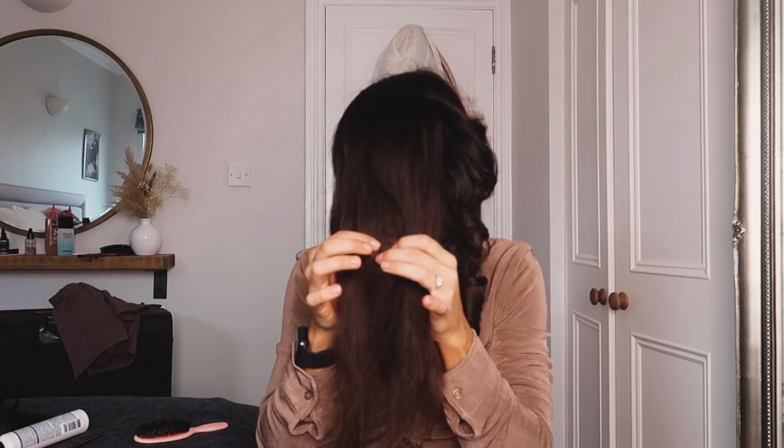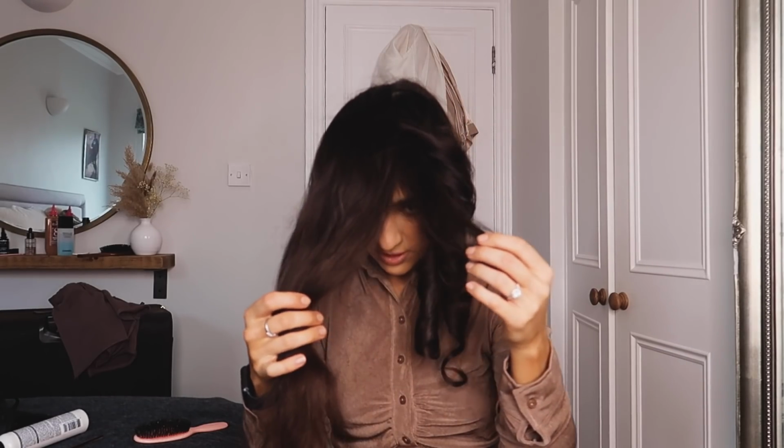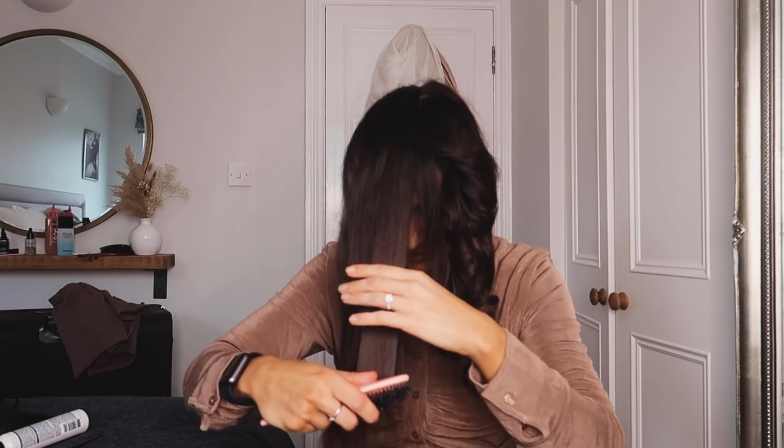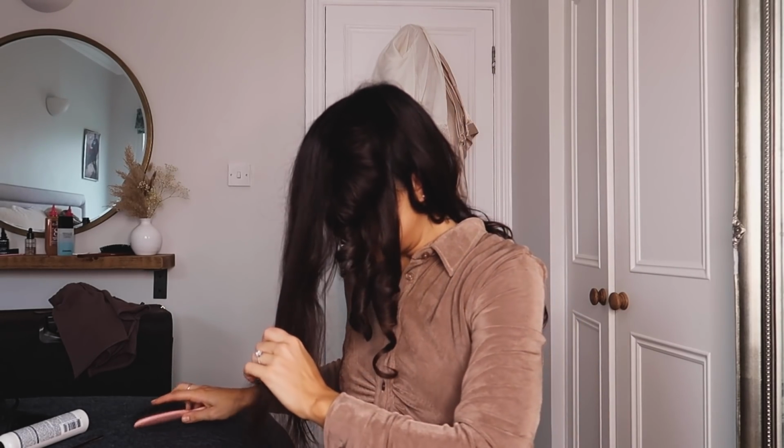Basically, I find doing it this way, when you flip your hair back round, you get way more volume, which is ideal.